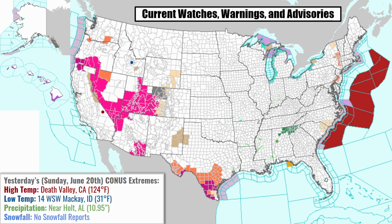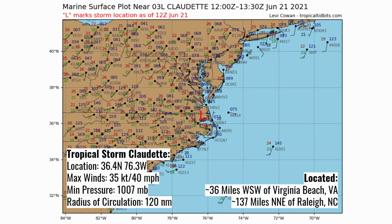Yesterday we had a high temperature of 124 degrees in Death Valley, California, and a low temperature 14 miles west-southwest of McKay, Idaho, where they got down to 31 degrees Fahrenheit. The highest rainfall report was near Holt, Alabama, where they got 10.95 inches of rainfall, and there were no snowfall reports yesterday. So here's what Tropical Storm Claudette currently looks like.